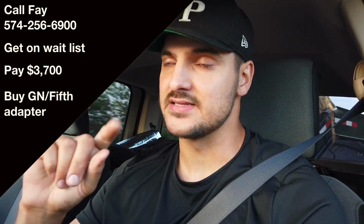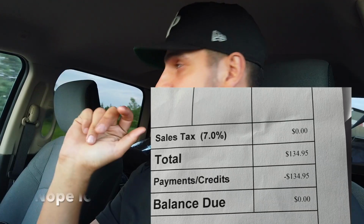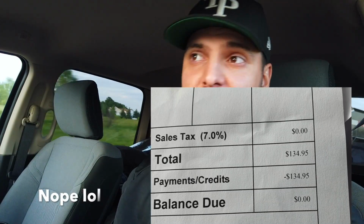But keep in mind, the rails come installed in the truck, but your trailer connection does not. So depending on whether you have a gooseneck or a fifth wheel, that's an additional cost that you'll also have to buy. Technically you could buy it on Amazon and just bring it there yourself. I had to go buy mine at Dually Depot, which wasn't too far. I believe I paid $136. I can double check the receipt, but I believe it was $136.